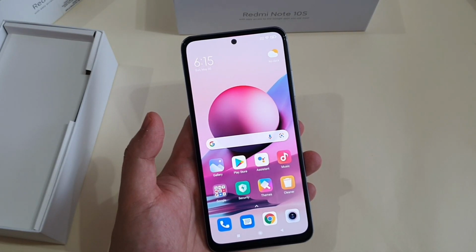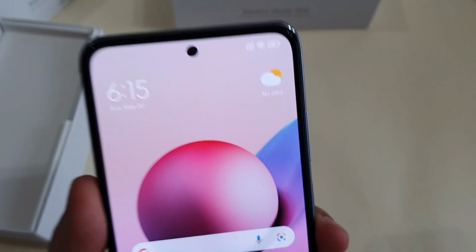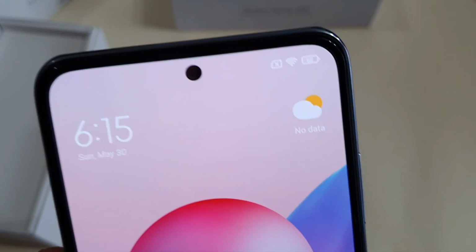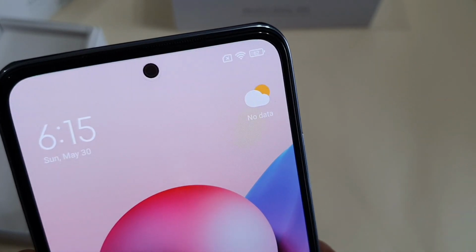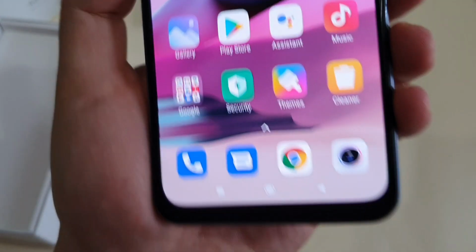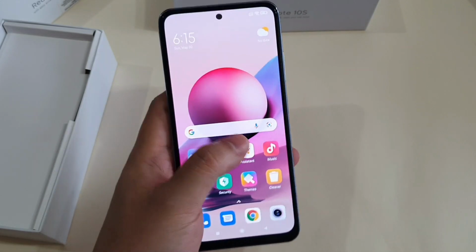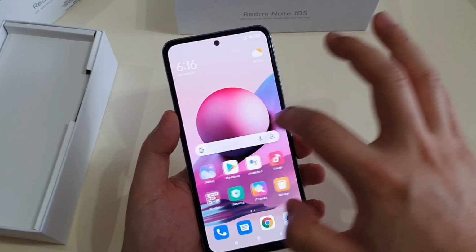Immediately you're welcomed with a 6.43-inch AMOLED display, whereby the maximum brightness can go up to 1100 nits. The screen is protected with Corning Gorilla Glass 3. The punch hole houses the 13 megapixel selfie camera. It's quite small, but if you look closely, there's a small ring, which is quite similar to the one on the Redmi Note 10 Pro. You look at the chin, it's quite noticeable, but overall the bezel is nicely done. The screen refresh rate is at 60 Hz only.